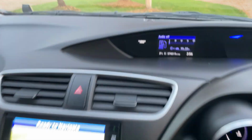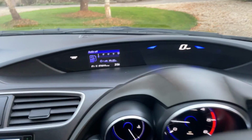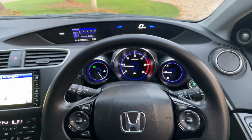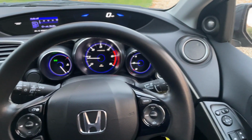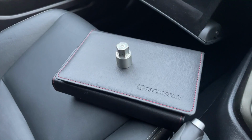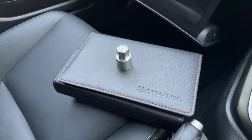Then up to the mileage there, 74,019 miles. There are no warning lights on the dashboard, and as a driver, that's the view you get. I mean, that to me still remains the best driver's cockpit anywhere in this class, or the class above for that matter. Finally, just to show you, owner's manual pack and lock and wheel nut key are both here and present with the car.